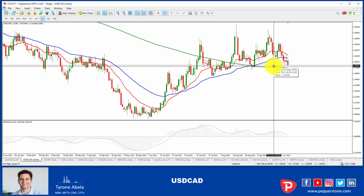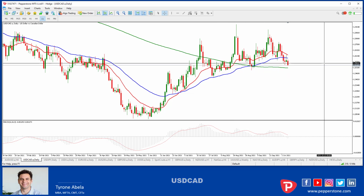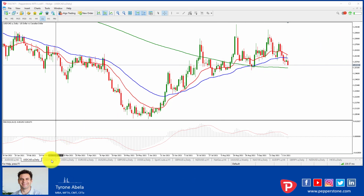I think I'd probably wait and see on this one. This is not the ideal trade at the moment. We'll just keep an eye on it and see how it goes. So we'll move on now to the US dollar yen. This one certainly has shown the strength that we wanted it to show.